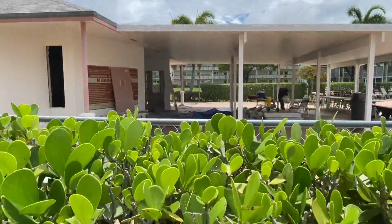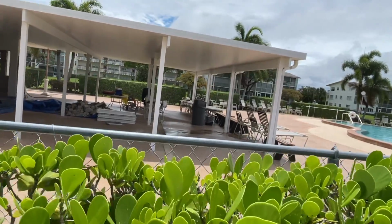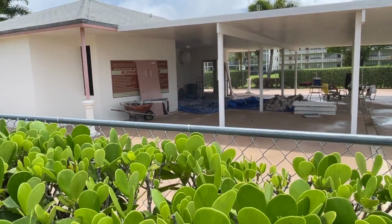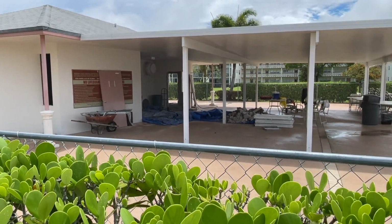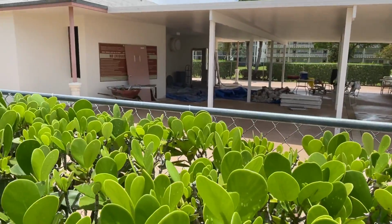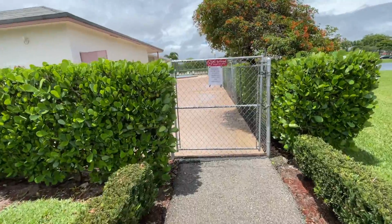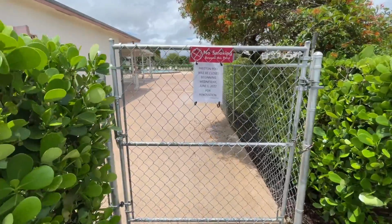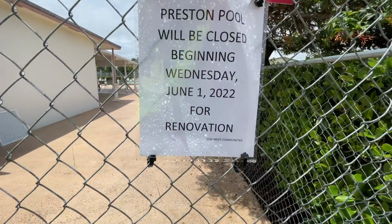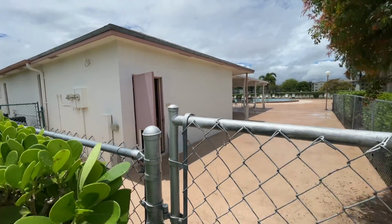Apparently the sun is out now. It's a little after 2 p.m. on Saturday, June 4th, day 4 of the 2022 hurricane season. You can see a good chunk of that wall has been removed, and they're working hard, fixing up the shower house. So there you see it. Preston Pool will be closed beginning Wednesday, June 1st for renovation. Signed, SunWest Community. Well, good to see that the work is proceeding.